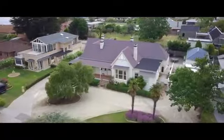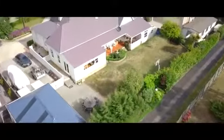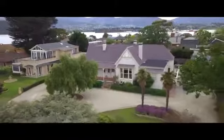Sitting on 1,500 square metres of land and offering 5 bedrooms, 2 bathrooms, an office, multiple living areas, and loads of off-street parking. This is a rare opportunity for you to own a very special house in one of Hobart's most in-demand suburbs. All the hard work has been done, and now it's ready for you and your family to call home for many years to come.